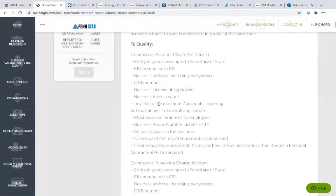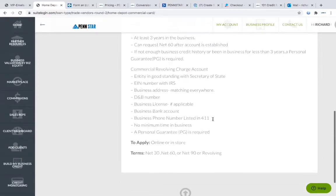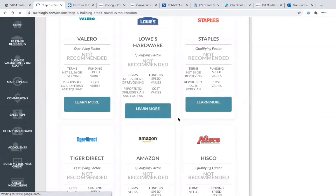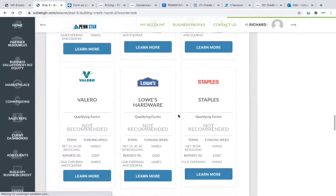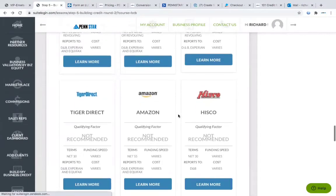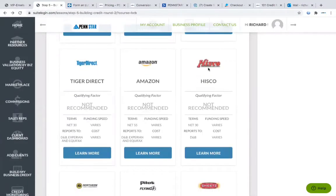Think about how long it'll take to find this information. Who would you even talk to? How many people would you have to get transferred to? Do you have the time in the day? You need to know if you need to have 10 employees. You won't find most of this stuff on YouTube or Google. Most people don't even know that some of these accounts exist. Me personally, when I started looking into business credit a long time ago, I didn't see all of these people. I didn't see Tiger Direct or Hisco.